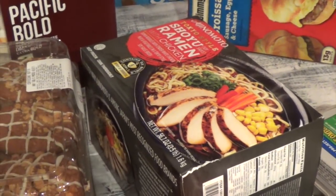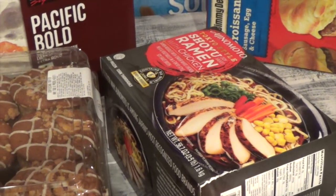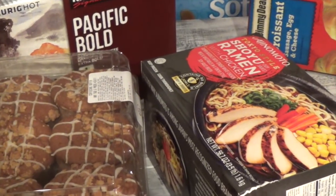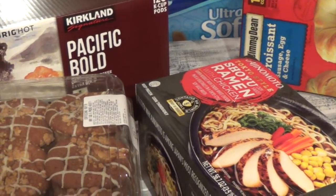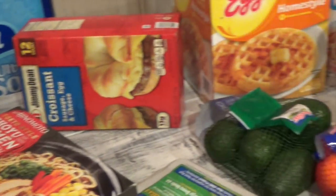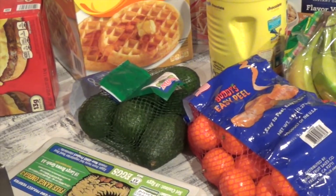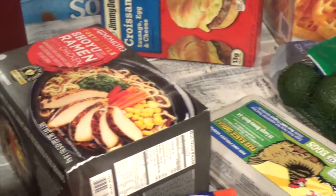It is Saturday, I believe the 9th or the 10th of February, and I want to make sure that I upload this right away so that you guys can see the current items that are on coupon days over at Costco. So most of the items that I did get had not a percentage off, but a couple dollars off of the regular price.